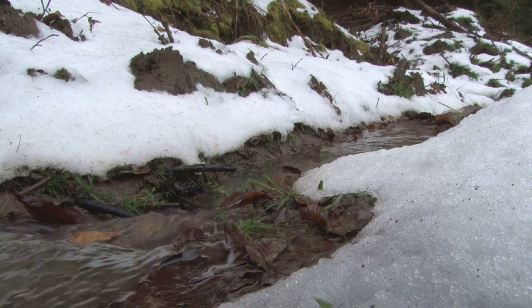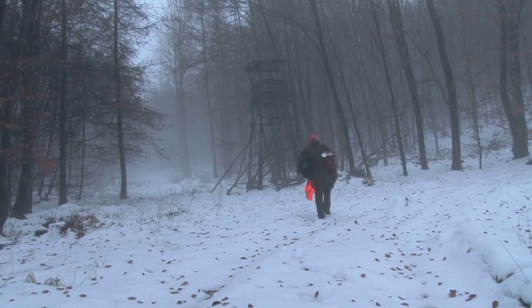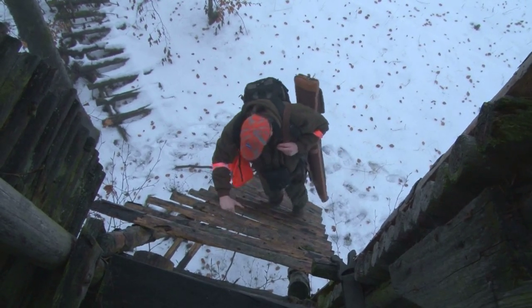Day 2. There's been heavy rainfall and it's much warmer, although still cold enough for plenty of layers sitting up a high seat. Our new location looks promising, and I'm feeling confident. It rained in the night and there's a lot less snow on the ground. Hopefully that'll allow the animals to move more.